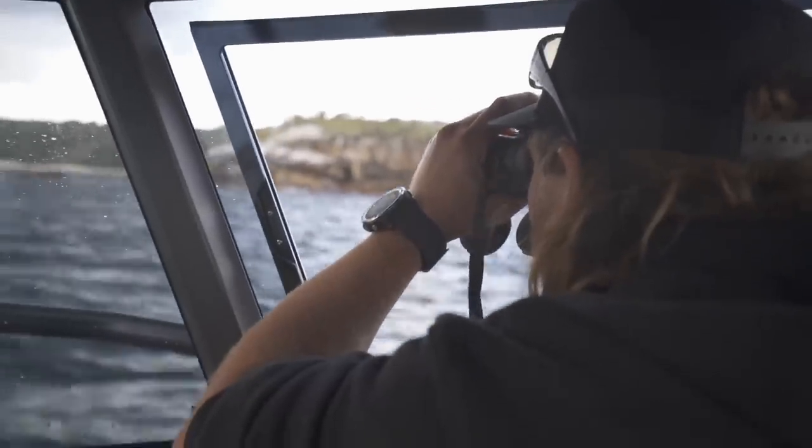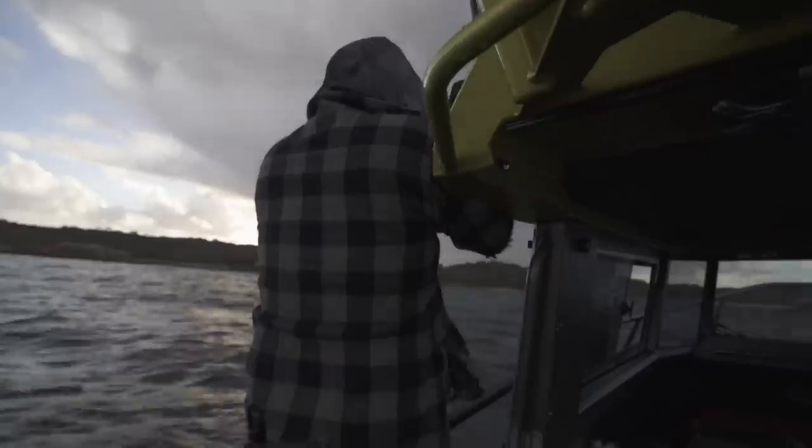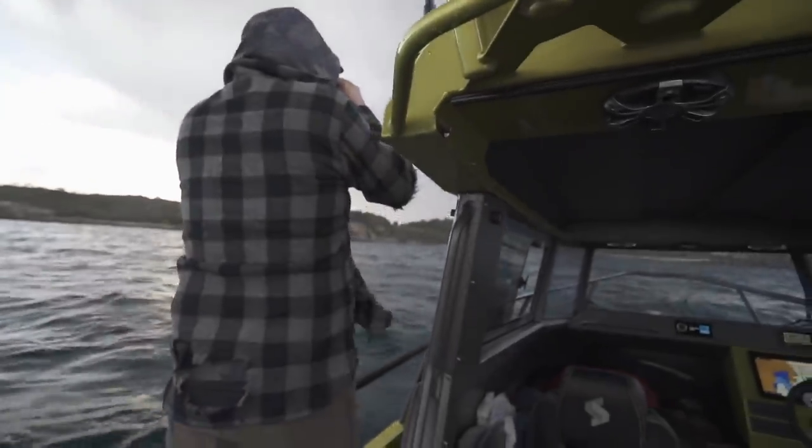We're in a nice sheltered little bay, a few clearings around. Timmy's got the binos out, trying to find a deer, but not very successful at the moment.